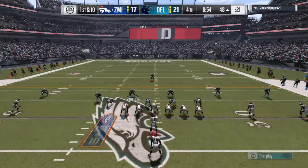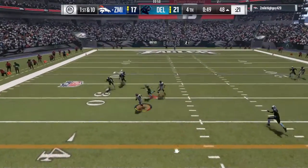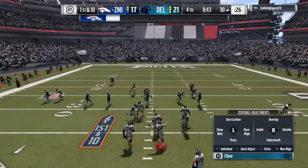They've called these plays a bunch of times. Now's their chance to execute them. They have the opportunity now. Here's the execution. Complete to the right, and brought down, but able to get it to their 30-yard line.